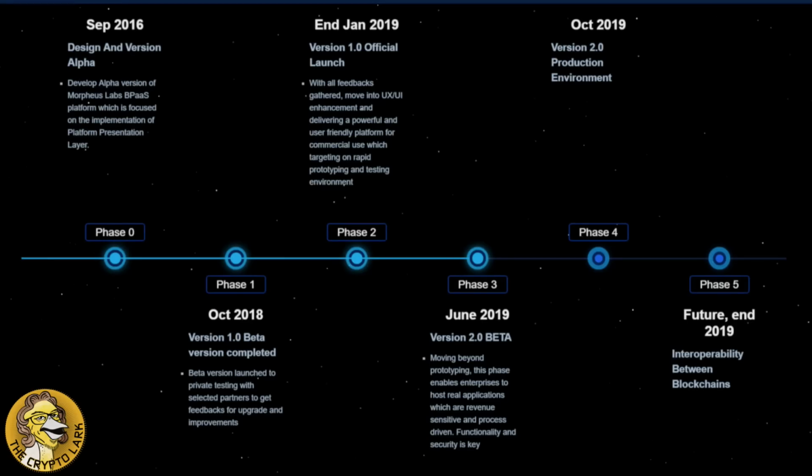entities. While there are many different companies out there which are all trying to bring in similar services to what Morpheus Labs is doing, the partners and the backing really set Morpheus Labs apart as a company that really has the chance of capturing a significant amount of the blockchain business for enterprises moving forward. In 2019, we should see phases 3 and 4 of the roadmap being executed. Now, this will bring in the introduction of version 2.0, essentially allowing enterprises to host real process-driven and revenue-generating applications and bringing in interoperability between blockchains to, of course, allow for even greater flexibility.